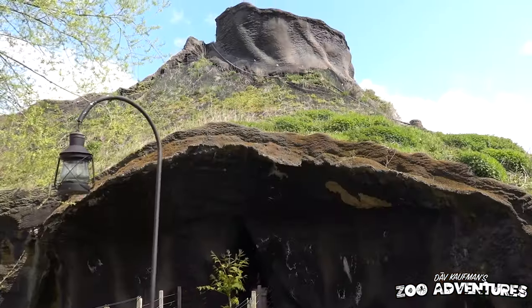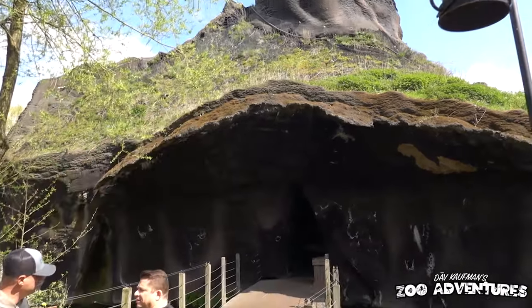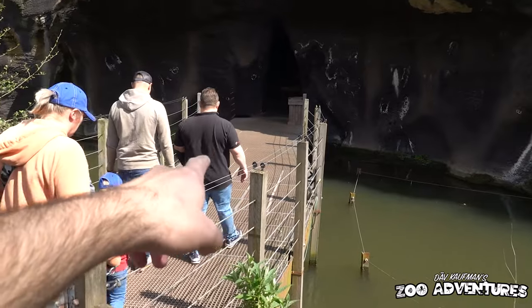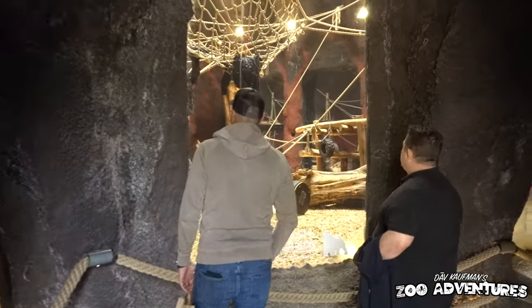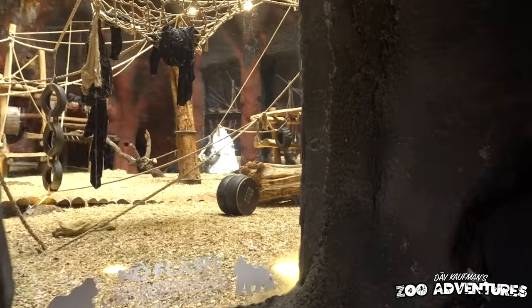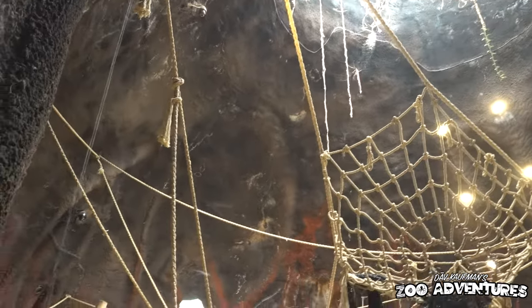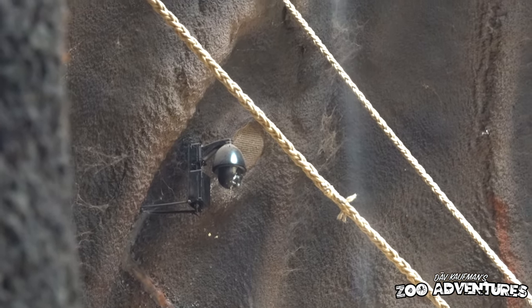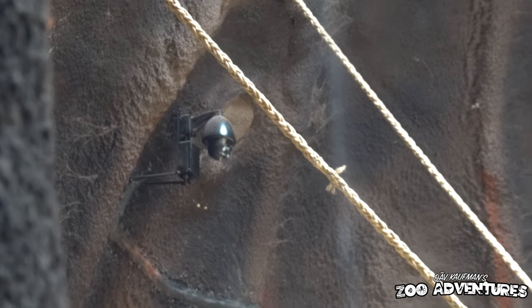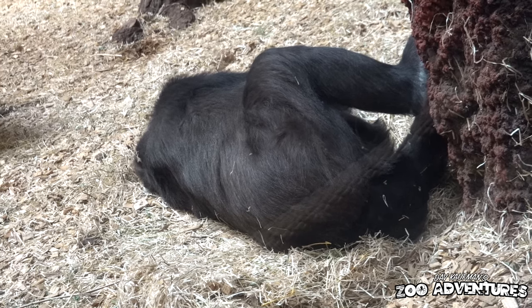All right, so leaving the lemurs, you come to this other mountain that has a couple of geese on top, but you go through here into another cave. All right, we're heading into the other gorilla enclosure in the cave. Look at this. Wow. And look at that. They even have cameras for their own gorilla OnlyFans. This zoo thought of everything. And there's a sneak peek to the gorilla OnlyFans.